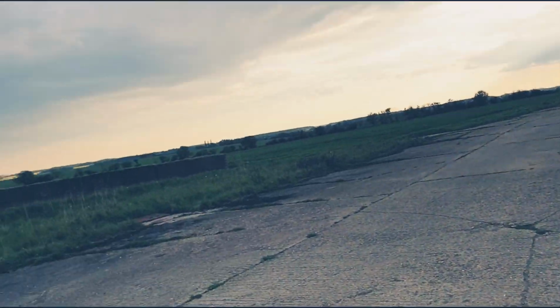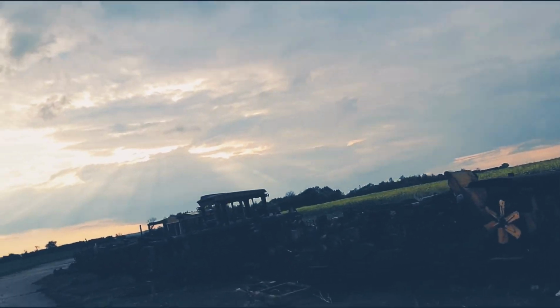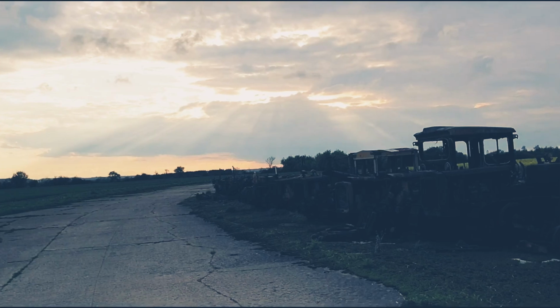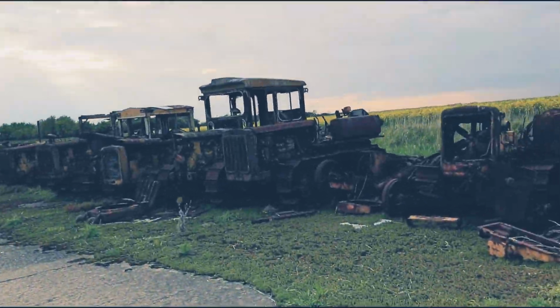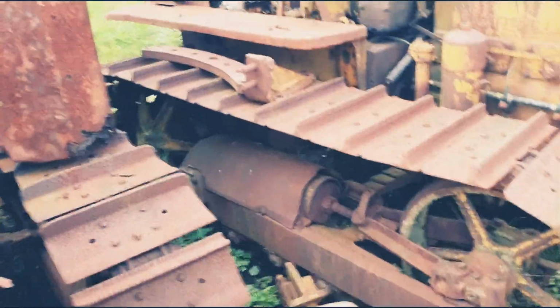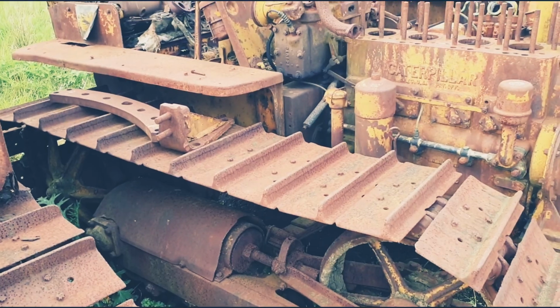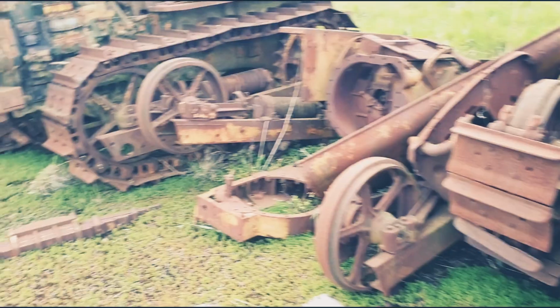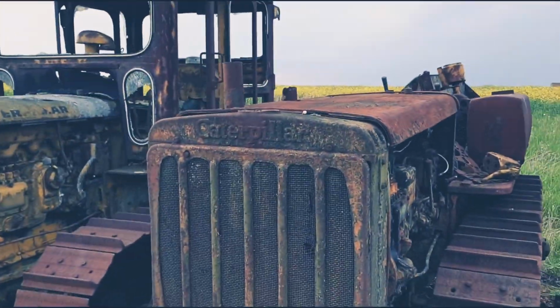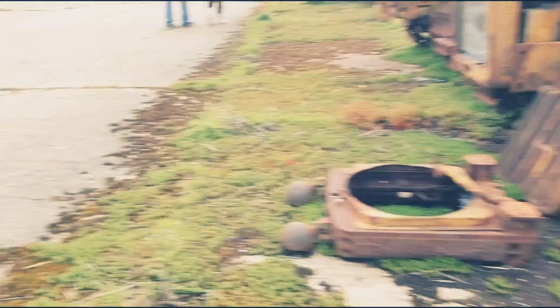Just a look about on that. They look pretty cool, these. Just a nice little row of them all down there. Pretty cool. These are quite small, these little ones here. These are a bit little. Caterpillar, that's the name of that thing. Yeah, they're all called Caterpillar.